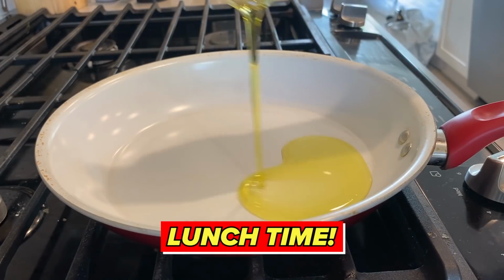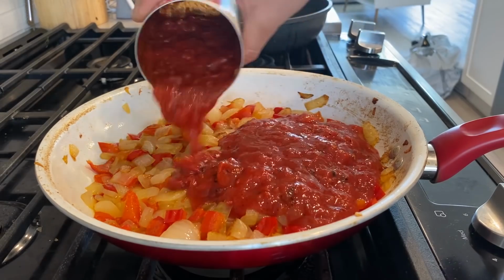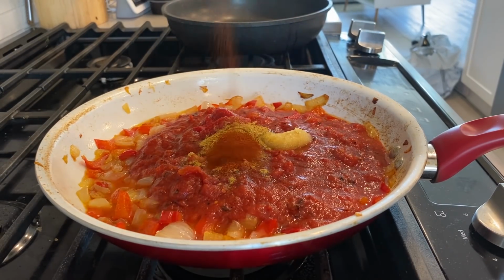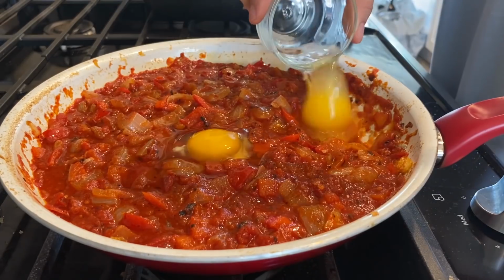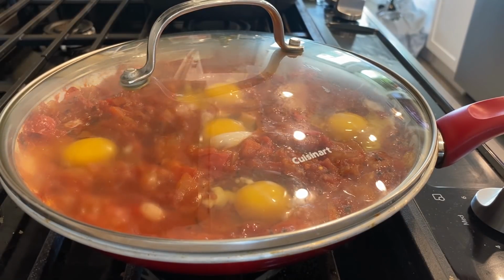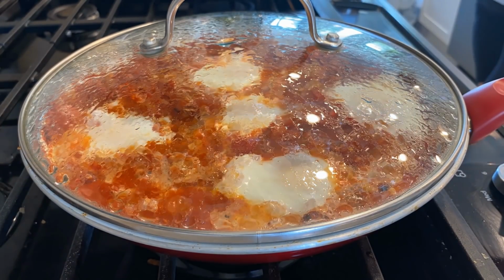So to make the shakshuka, I'm gonna add some oil, onion, bell pepper, and salt. Next, I'm gonna add the crushed tomatoes, the tomato paste, the garlic, cumin, paprika, and red pepper flakes, and just stir that until it's nice and fragrant. I'm adding 5 eggs all around the pan. Oh my God, it's ready. I didn't overcook the eggs. I looked away for a minute.